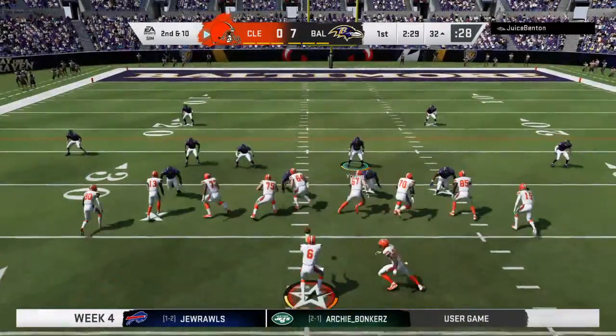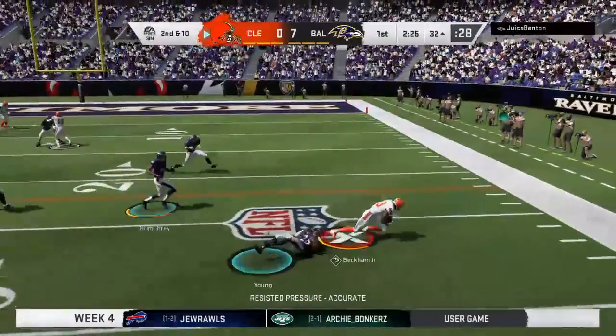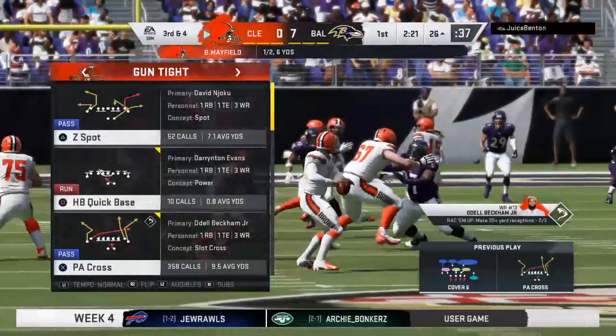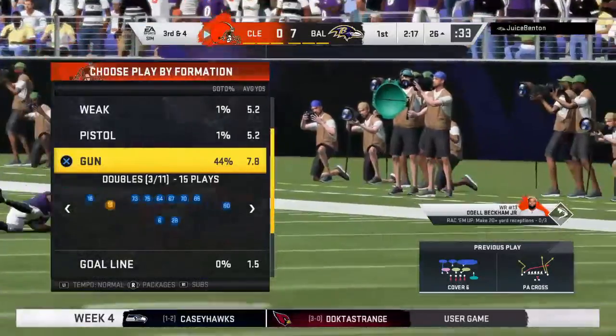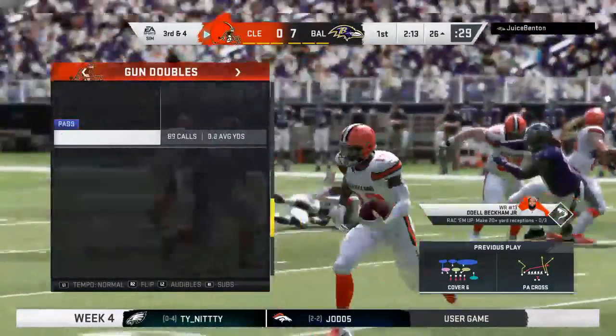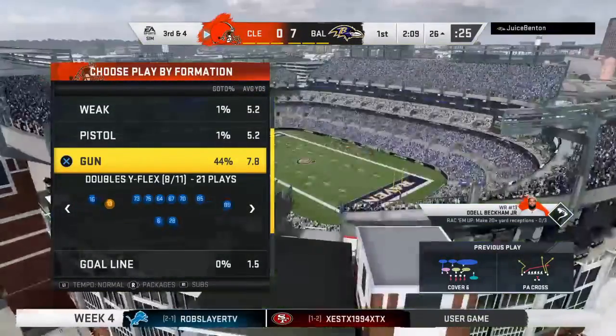Here's 2nd and 10 now from about the 32. Now Mayfield. He's got the hook up to Odell Beckham. And he'll go down at the 26 following a gain of 6. One thing we do know, he's going to get his catches. So as they move forward defensively, got to continue to focus on not giving up the big play when he does catch the ball in the secondary.